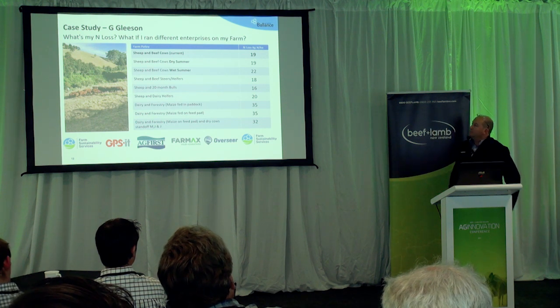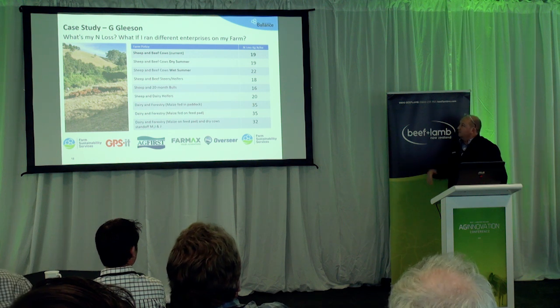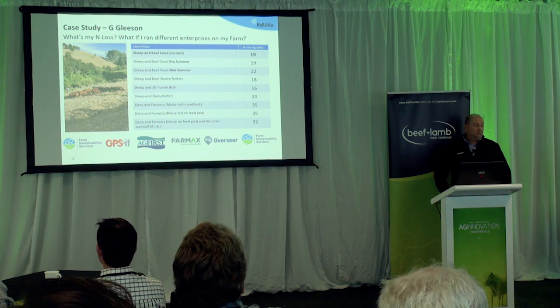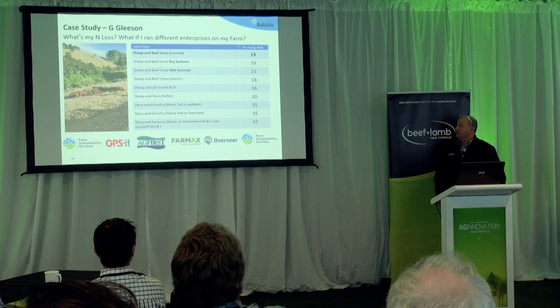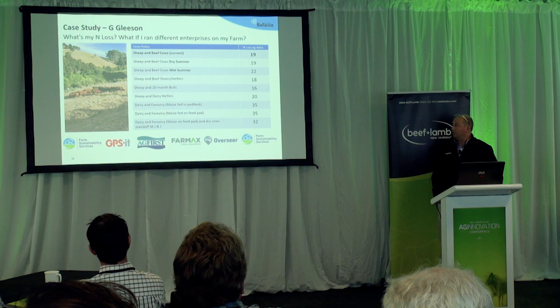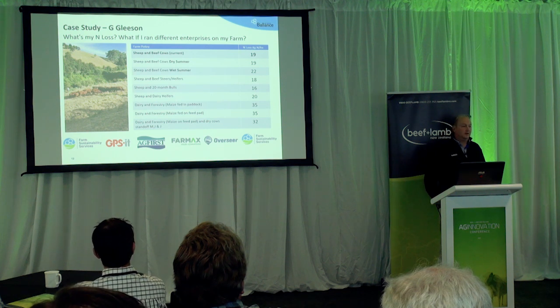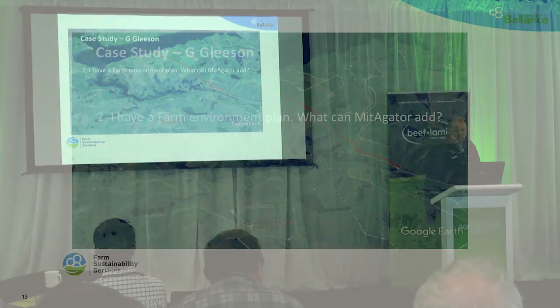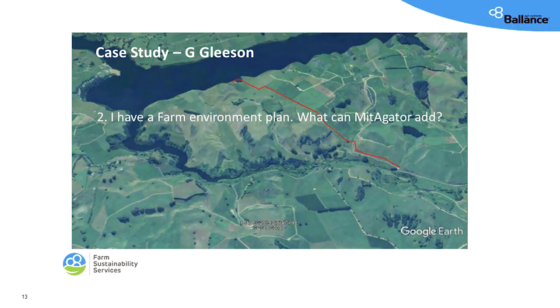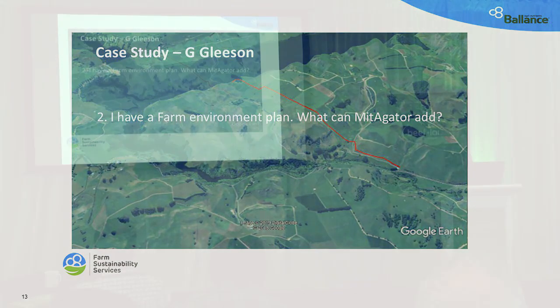Okay, it's quite a range of numbers there. His existing farm came out at 19 kilos of N per hectare, right up to the dairy and forestry options, about 35 kilos of N per hectare. And then we moved into MitAgator.